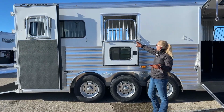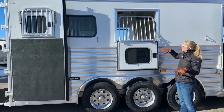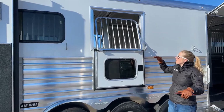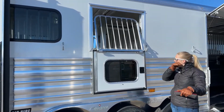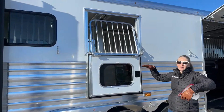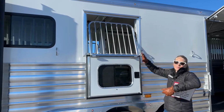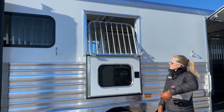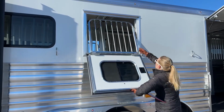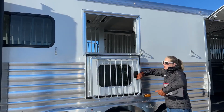On these drop down windows, if you're using this trailer as a box stall, what's really cool is these drop downs have these big jail bars on them, so you can still get a lot of airflow without having to worry about your horses getting themselves into a predicament. If you've got just 2 here that you're hauling and you don't feel like stepping onto the trailer, you can actually throw hay into feed bags right here. Just drop these jail bars down here like so, and you've got access to throw hay.